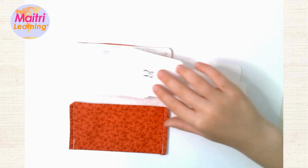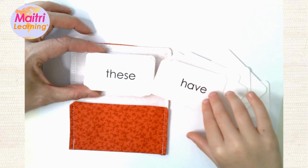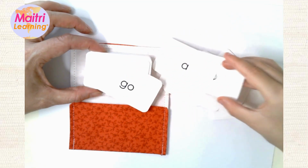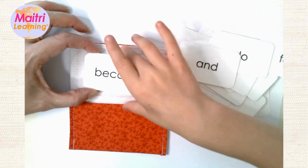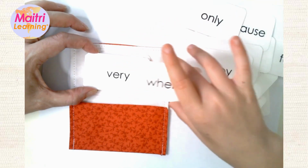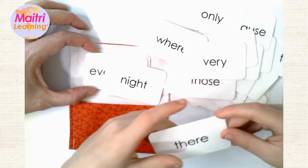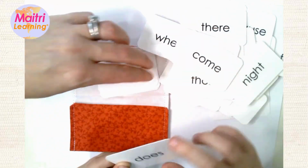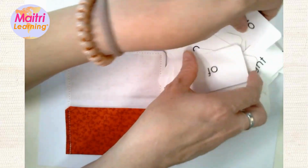is, was, as, why, we, above, the, have, these, I, also, a, no, go, for, to, do, and, because, those, won't, enough, only, were, very, there, night, everyone, come. That one got flipped upside down. does, any, one, of. You read those upside down.